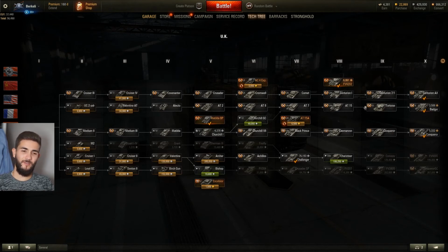Let's move on to the British tech tree. For tier 8 we only have one tank, the FV4202. I quite like this tank. They just kept buffing and buffing. They buffed the mobility, they buffed the mobility again, and they buffed the turret and the hull armor. Currently it is very nice. It gets a yes from me if you were looking for a British crew trainer. I highly recommend it.